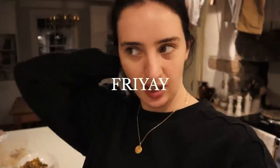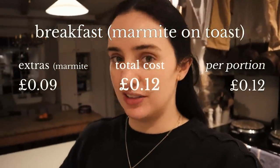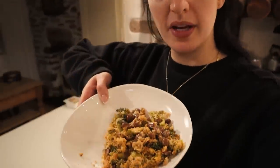Good evening. Final day, and we have enough leftovers from the gratin that I had it for lunch, and I'm having it for dinner. It's in the microwave, but here's Alex's. But yeah, I had that for lunch, and I just forgot to film because it was leftovers and it was boring.